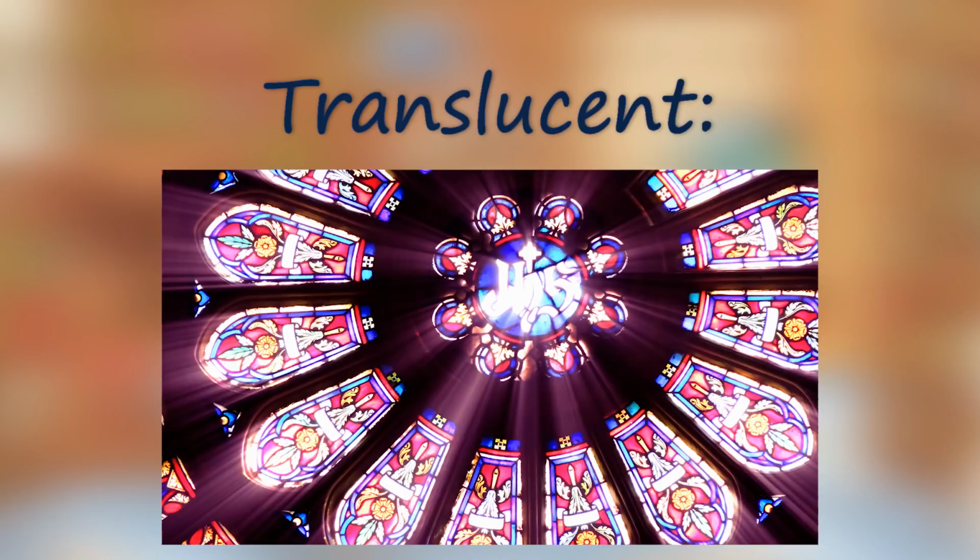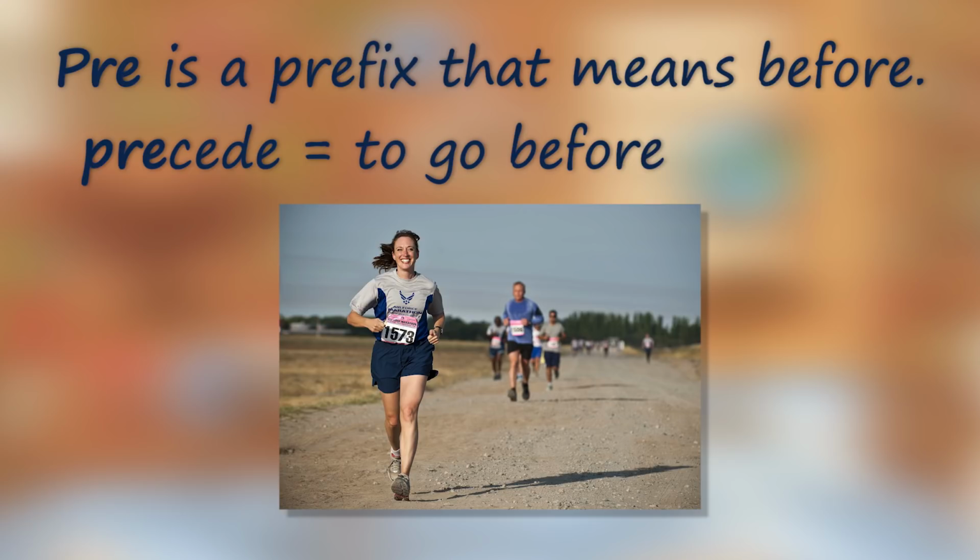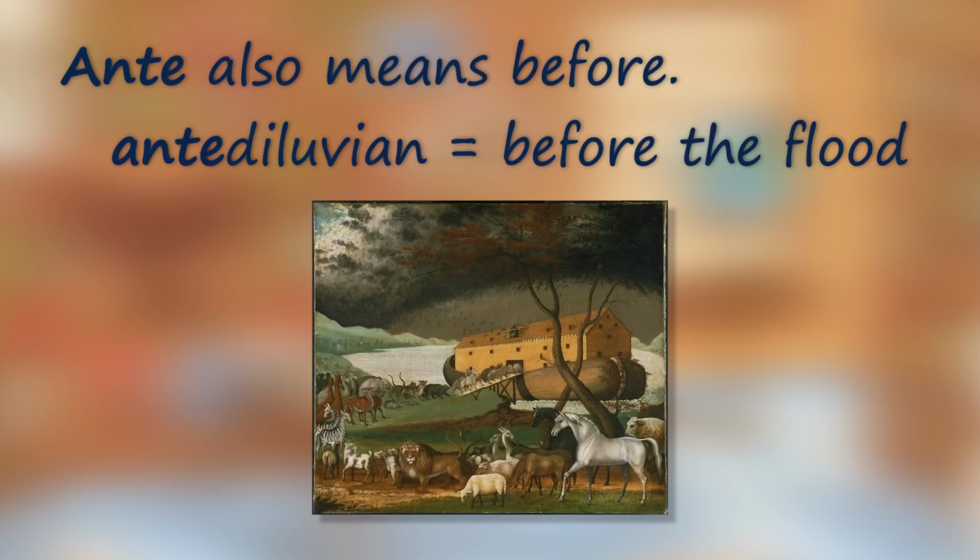The pre in prefix means before, and it refers to the part of the word that comes before the root. Precede means to go before. Ante with an E also means before. For example, antediluvian means before the flood. Antebellum means before the Civil War, before the big fight.